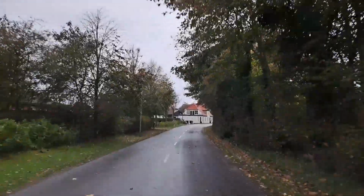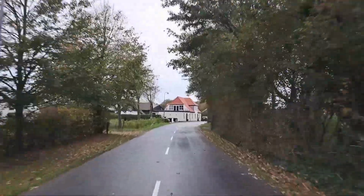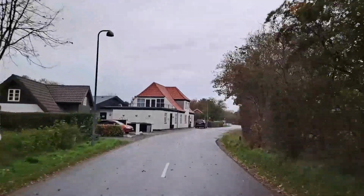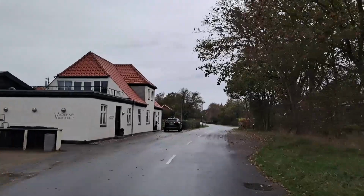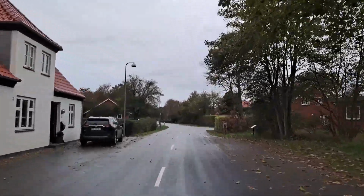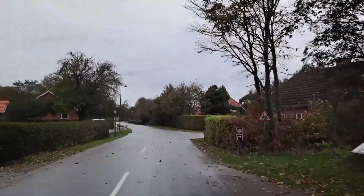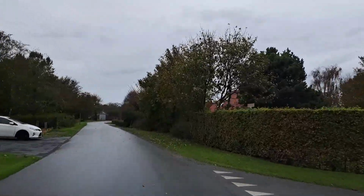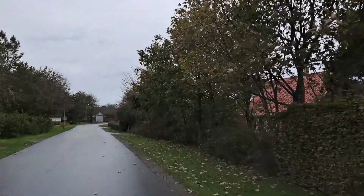What we're aiming for is a place where you go to an island with a tractor when there's too much water. There's a road a couple of kilometers from here where you can drive when it's low tide, but this is the place where the tractors can get over all the time.